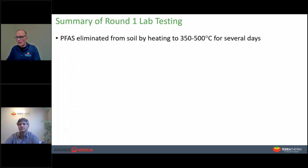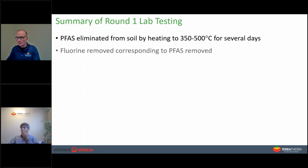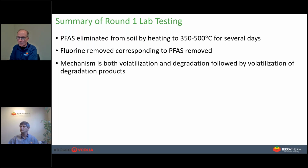So what did these results indicate? That we can eliminate PFAS from the soil by heating to 350 to 500 C for several days. And there's sort of a trade-off here. We can heat to 350, 400 for longer periods, or heat to 500 degrees C for shorter periods. So when we look at a site, we're looking at what is the optimal target temperature and time at temperature. The fluorine that we saw was removed corresponding to PFAS being removed from this soil. So that all made sense for tracking what was happening in the soil.